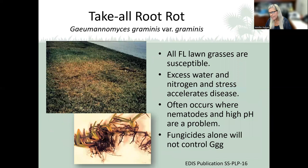Take all root rot. This is a sad one because it does kill the turf grass, and there's rarely any control for it. All Florida lawn grasses are susceptible. Again, excess water and nitrogen can accelerate this disease. So too much water, too much nitrogen, areas of flooding can occur. Often also occurs where there's nematodes and high pH problems, but we see this on occasion. And basically you can identify this because if you look at the root system there, it's basically gone. There's no extra feeder roots. Those roots that are there are rotted. If we took our fingers to it and tried to peel away that first layer of the root, it will just come off very easily.